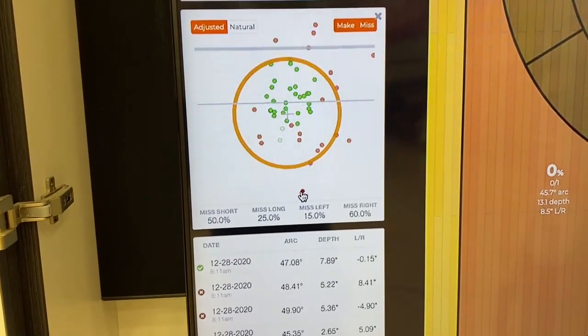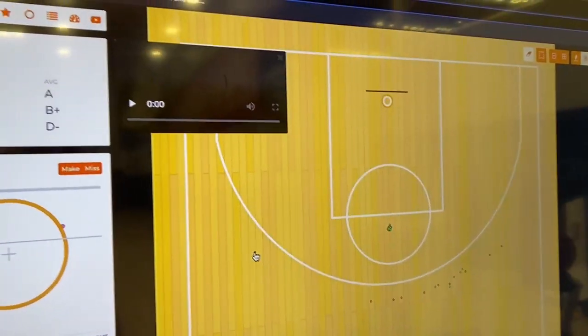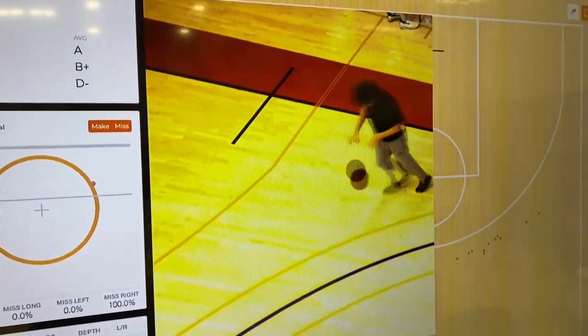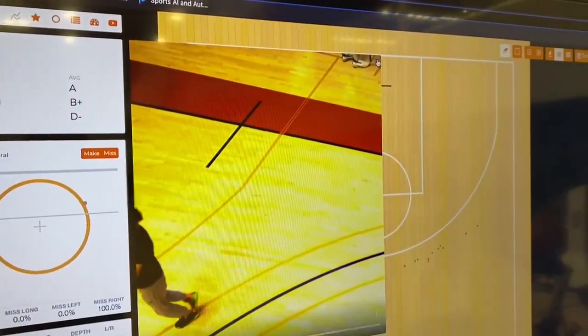Let's see if we can pull video up on one of these. Oh, do we have to? Let's see if we can get it. He's making me watch the video, guys. Let's look at this one over here. That's almost... Oh, God. Look at that. Oh, no. It's got a little Carlos Boozer to it a little bit. That's nice. That was kind, actually. Ooh, it doesn't look great, guys.